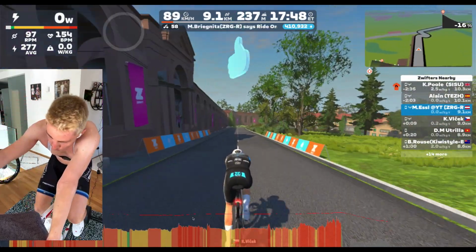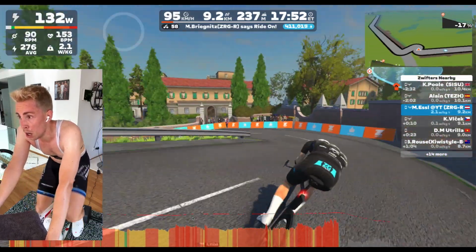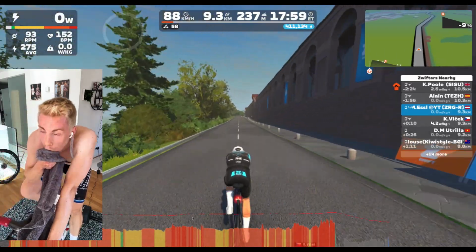I definitely moved up my Zwift racing score to 719 now, or 716. So that advanced category, starting from 725, is coming closer and closer.